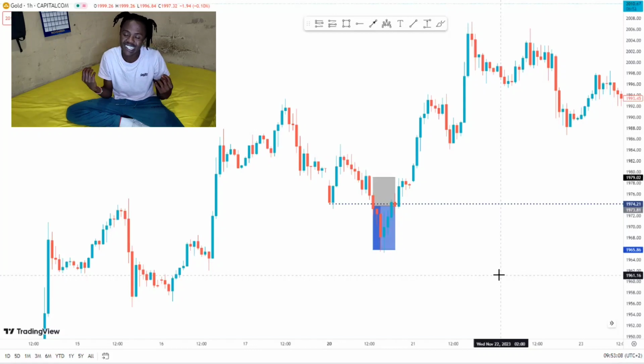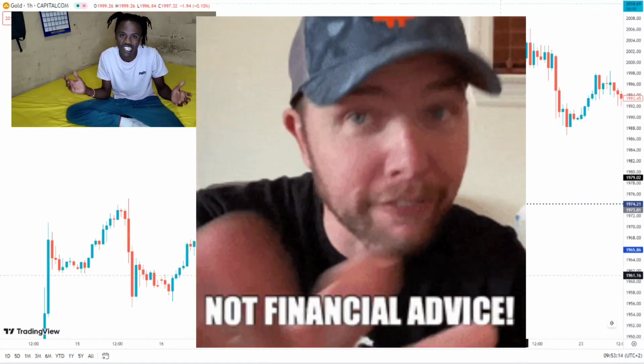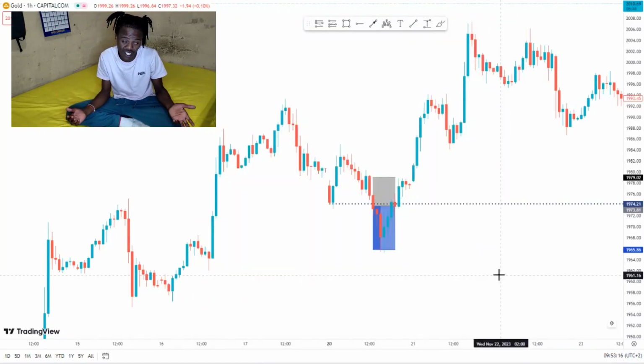I'm not saying this is a 100% trading strategy. I'm not saying this is a strategy. This is how price action is, and this is how professional traders trade. They won't tell you, they won't show you. You just have to put in the time and learn as much as you can so you can get such trades, right? So this was my trade on gold.